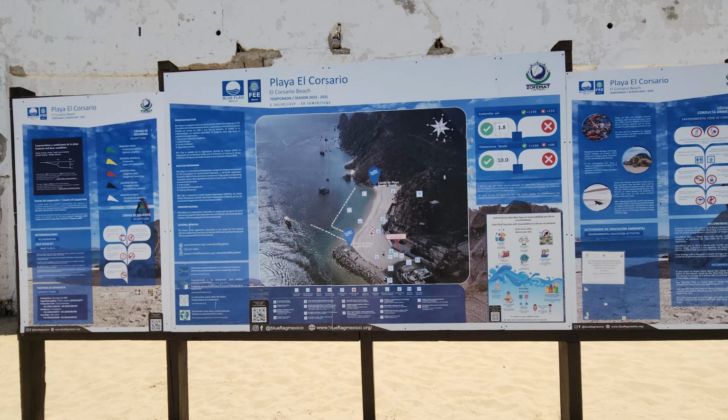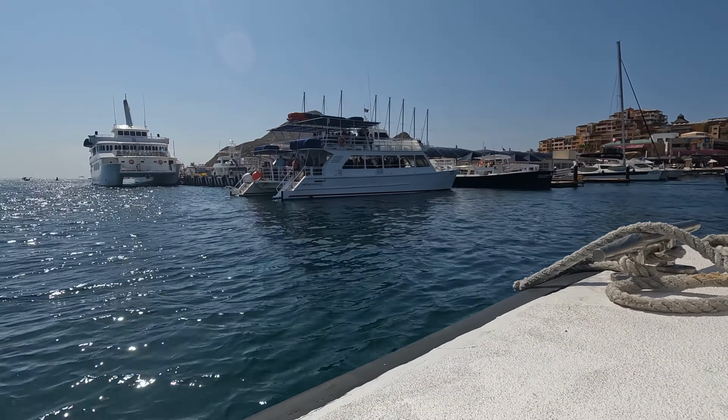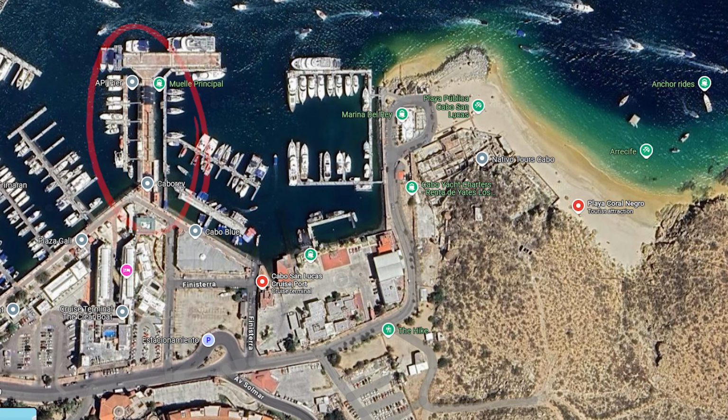As we head here through the marina and moor up to go ashore, I want to take a moment with you and show you the pathway to El Corsario Beach. Yes, I'm talking about a step-by-step process, or walking instructions, on how to get from the dock to when you're burning your feet on the sands of the shore. Yes, this is a DIY excursion that's free to you off the boat.